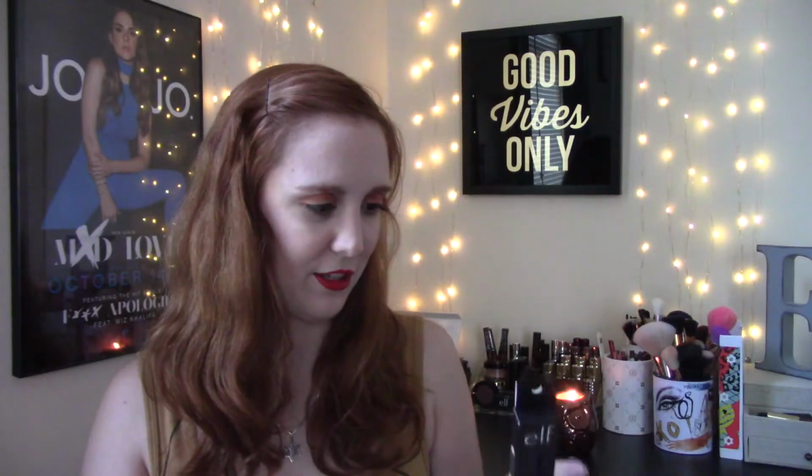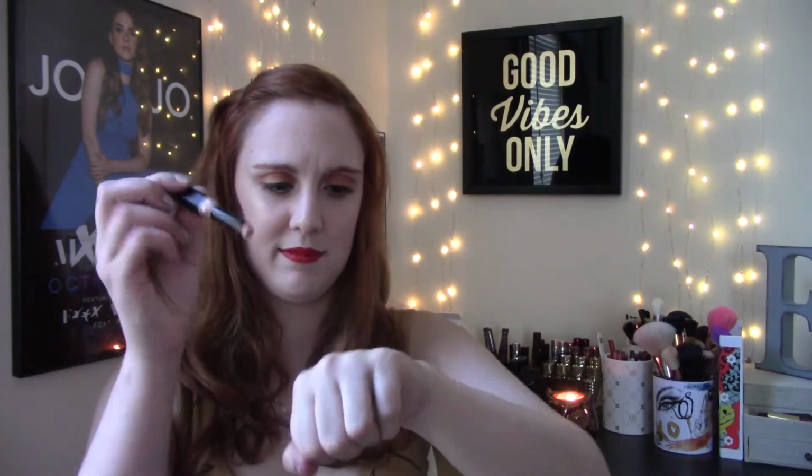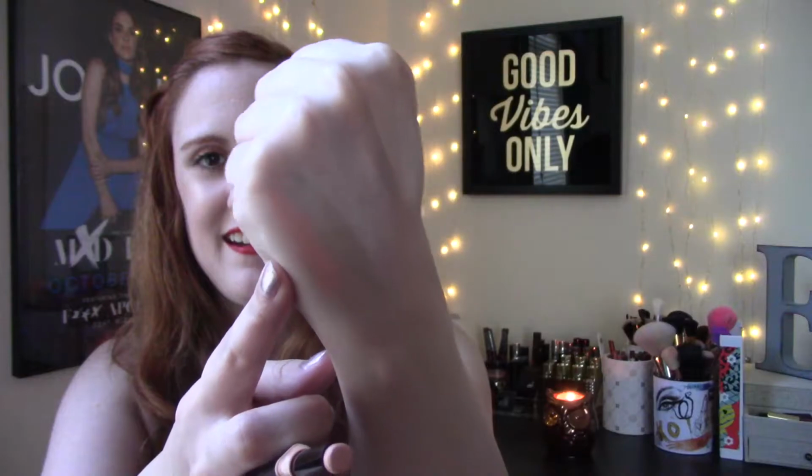Is this the last concealer I have? Nope, it's not. So this one just says concealer in Ivory, and I got the lightest shades of all of these, in case you're curious. They don't have that great of a shade selection. This one's like a little sticky thingy. Whoa, that one's even darker. I have that one on the very end there. That's like orange, just straight up orange. So I don't know if I'm gonna like that one. That does not match me at all.